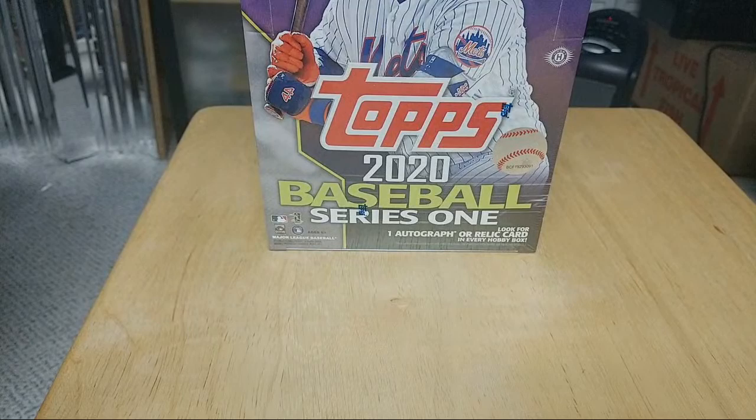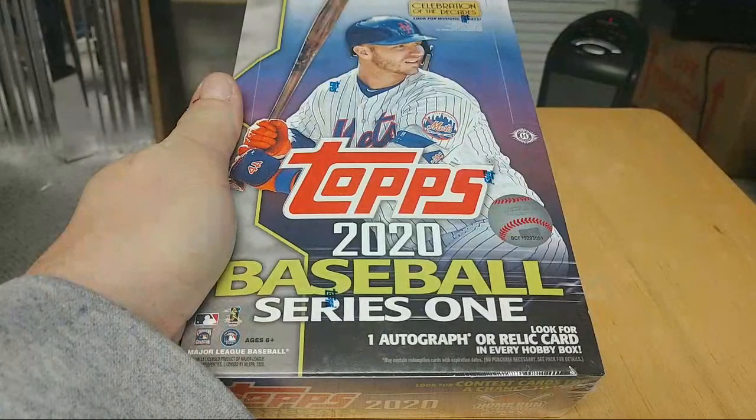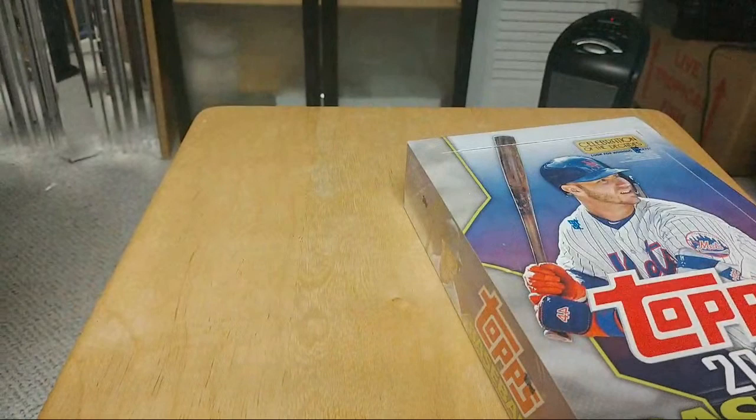Today we got a box of brand new Topps 2020 Baseball Series 1 for review. I'd like to thank the folks at Topps for the continued support of Sports Card Forum and for sending these boxes for us to review.